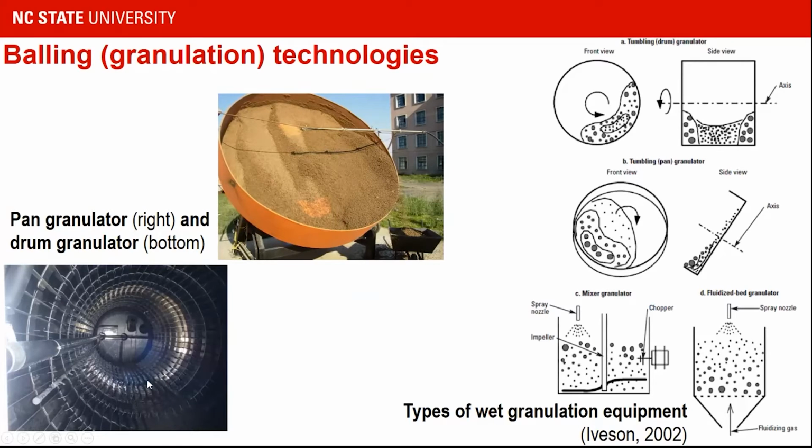Similarly, a drum configuration accomplishes the same thing. Alternatively, we can do a fluidized bed or a mixer granulator. We can also put a pin mixer ahead of that system. So there are so many flavors where we can do that as a one-step, two-step. One thing you can notice here is that this system does not really favor material with fiber.